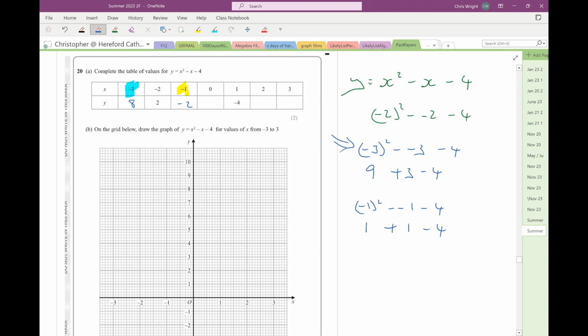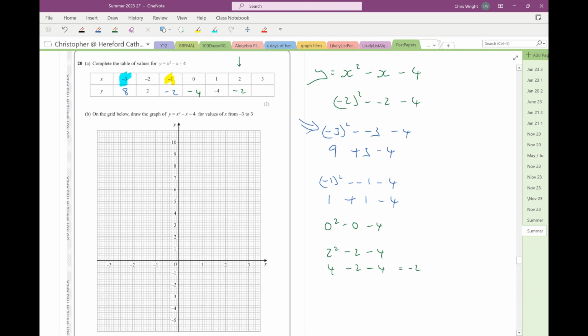Right, if x is 0, then you're going to get 0 squared, well that's just 0, minus 0, minus 4, which is minus 4. If x is 2, you're going to get 2 squared, minus 2, minus 4. 4 minus 2, minus 4, is minus 2. And when x is 3, you're going to get 3 squared, minus 3, minus 4. 9 minus 3 minus 4 is 2. So those are the values of y. The table is now complete.